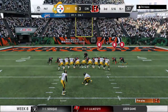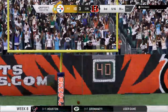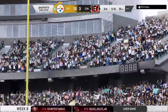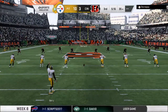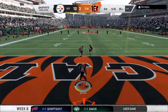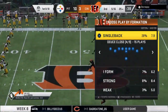Chris Boswell now for the extra point. And it is up. And it's good. That'll make our score 10-3 now. So they'll get another shot on offense following that pick six. And now the kick is away. And they will not get a chance to return this one as it's through the end zone for a touchback.